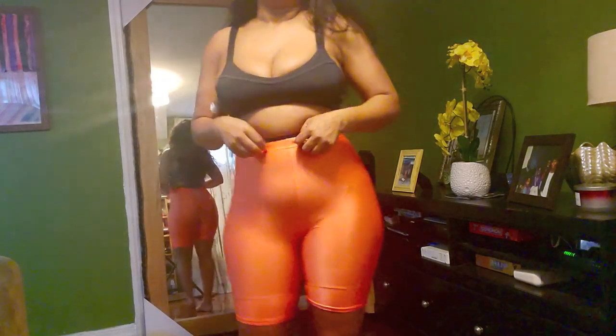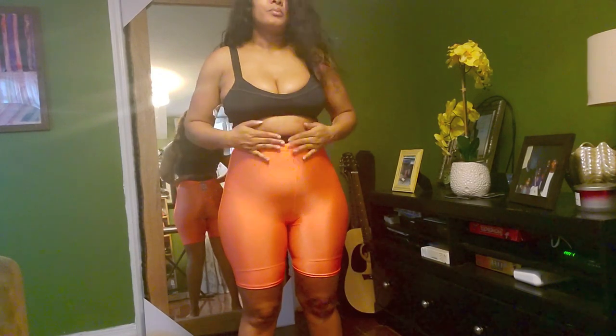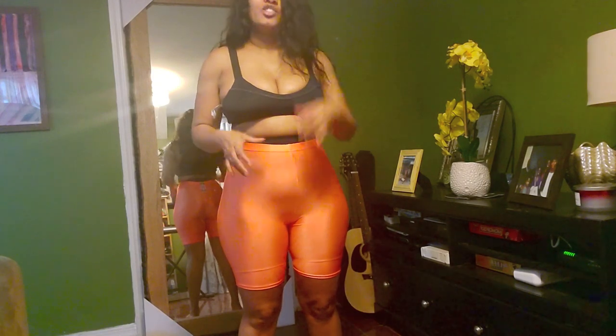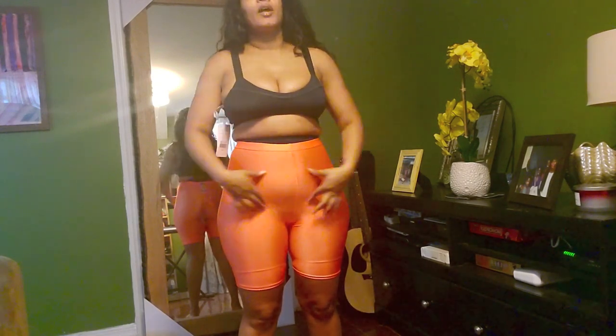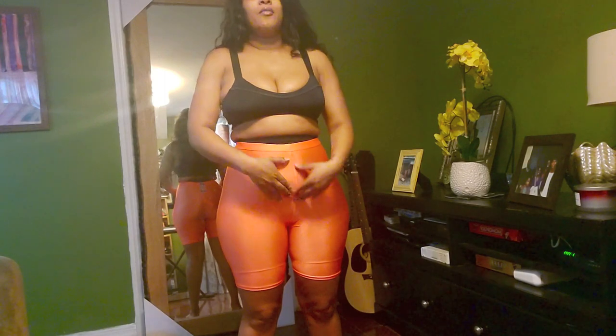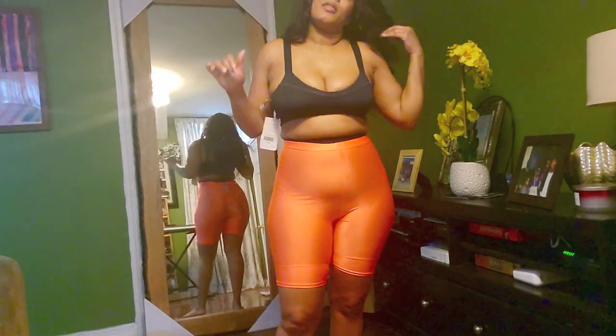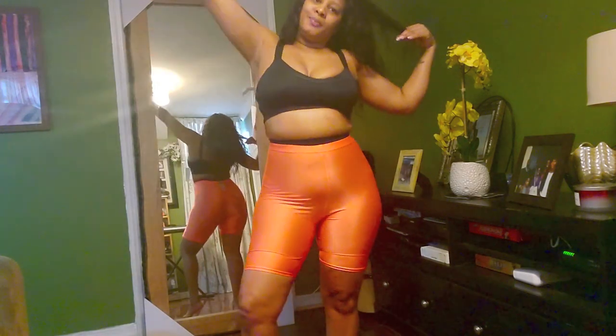Anyway, but they're not horrible. But you would want to have body compression on, because I can imagine that if I didn't have this body compression on, you can already see my navel and my little pooch. But these are not terrible. They're not great, but they're not terrible. I know my booty looks very flat in them, I will say that.